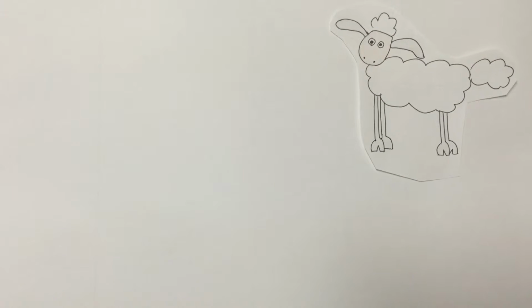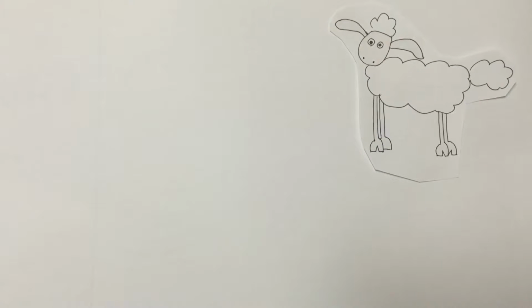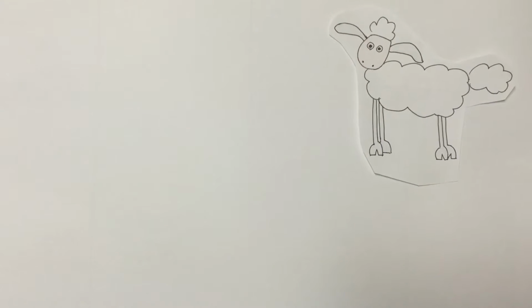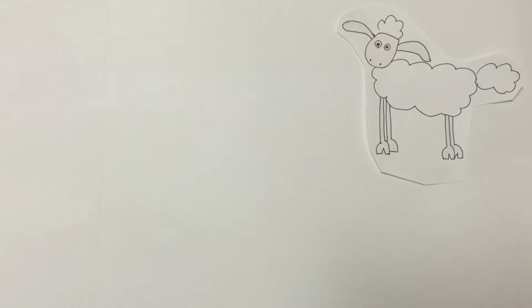Firstly, scientists took a single cell from a white-faced sheep. The cell was a mammary cell including its nucleus, the control center containing all the genetic DNA. They determine the sheep's individual physical characteristics.